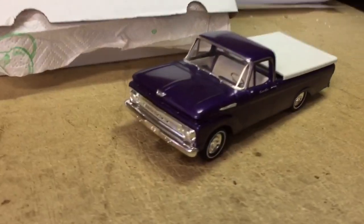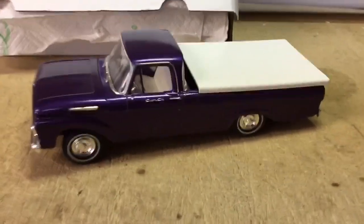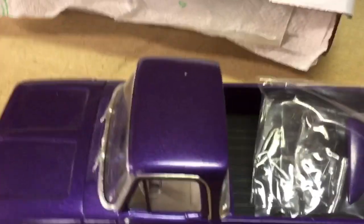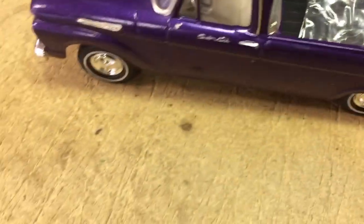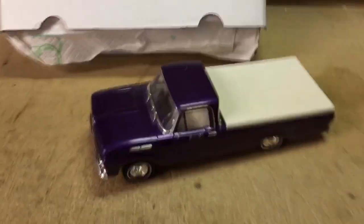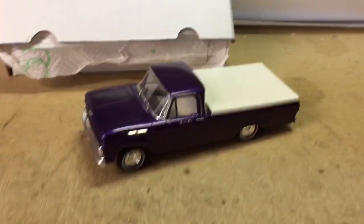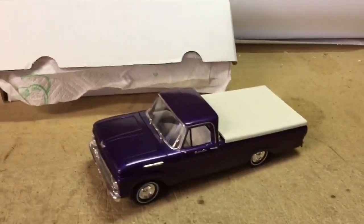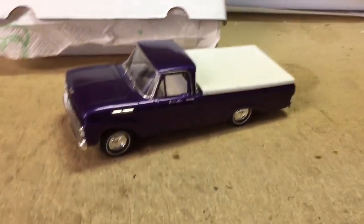This is a 1961 Ford model pickup in purple, metallic. It's got a little topper on it, some fender skirts, extra parts. And I kind of gave in to best offers. I've had this up for sale since last summer. I had it priced pretty high, about $180, I believe. And finally took an offer of $88 for it.